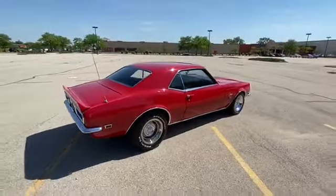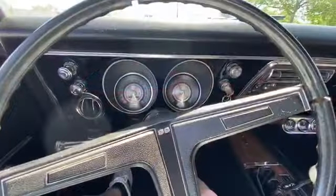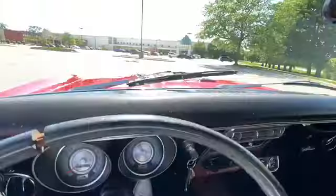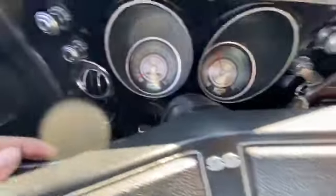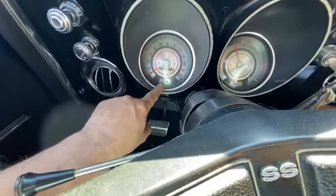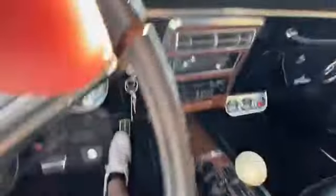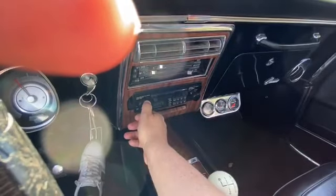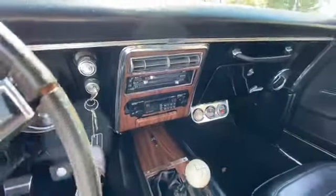Well guys, this is a beautiful car and we'll go for a little test drive now. So, horn works, wipers function, left turn signal, it clicks, but this bulb is burnt out. I'll get that taken care of. Right side functions. Radio works, but it sucks. So I'm gonna replace the radio with the speakers.